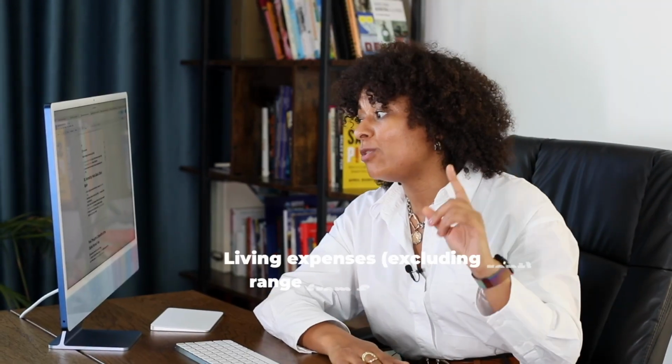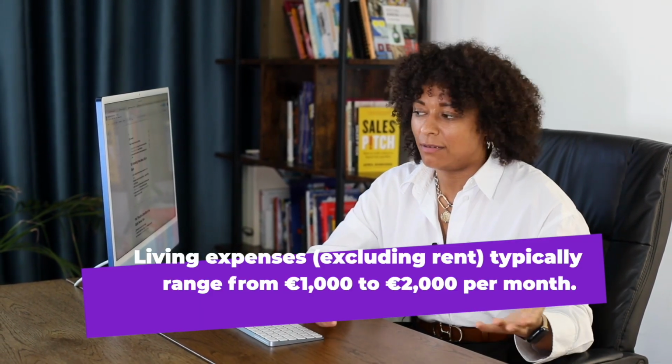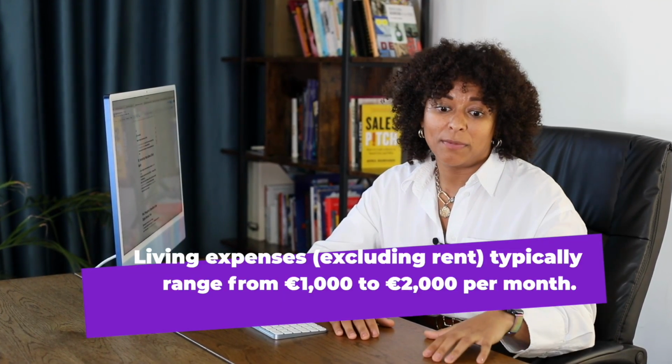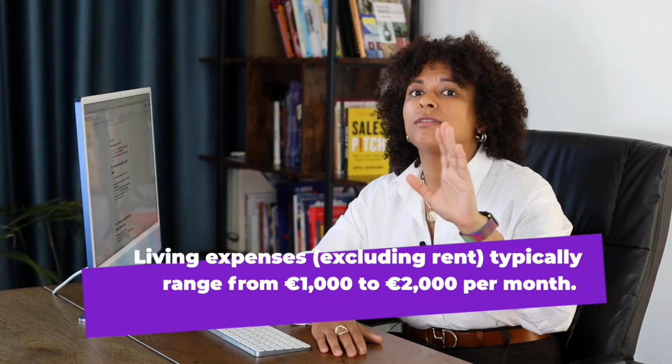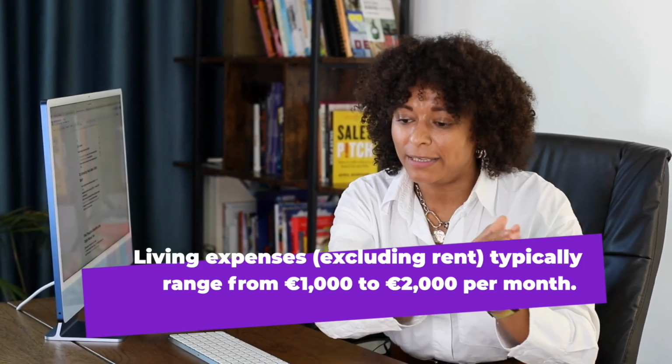Living expenses, excluding rent, typically range from 1,000 to 2,000 per month, depending on the number of family members. For example, if you are moving as a digital nomad with the basic salary they ask you to have, 2,800, let's talk about Barcelona. You will pay 1,200 for a not big flat. You will spend maybe 500 for food, maybe 200 more for utilities, and maybe 100 euro more for transport, internet, and mobile services altogether. So from 2,800 you will have some money left to save, or for travels, or to send to your parents. You will have some money left for sure, because we need to know that Barcelona is the most expensive city of Spain.